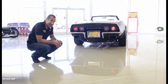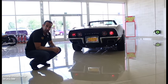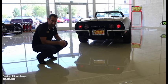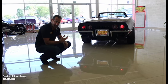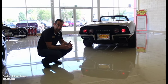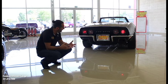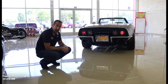But where I'm getting at this is, cars drive well because the underneath of the car is done well. Cars don't drive well because the top is shiny. The suspension in this car has been rebuilt. The brakes have been rebuilt. The brake lines have been done. All those little things like that make for a great steering and stopping car, all right?